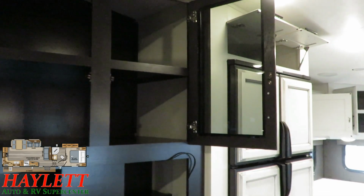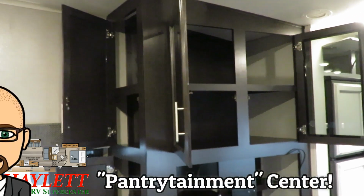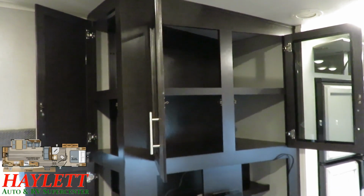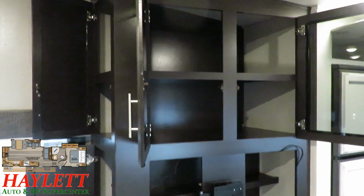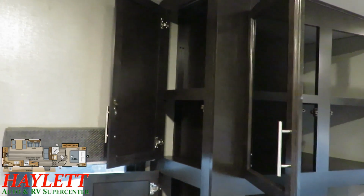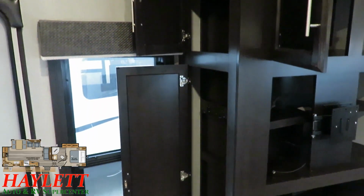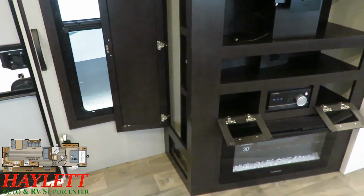Now, over here, we're not done because this has an excellent, what I like to call, pantry-tainment center, ladies and gentlemen, above the big TV, which the TV's included. It's just simply shipped loose from Jayco to us here at Haylett RV. Plenty of overhead storage here, and I like how you've got kind of the color change in the cabinetry from the kitchen to the living area so that there's a clear definition. Even though this is an open concept floor plan, there's clearly defined space.